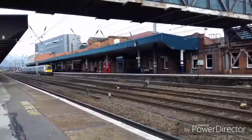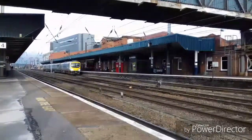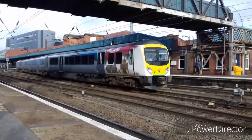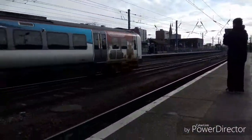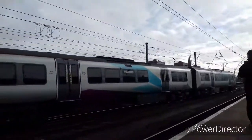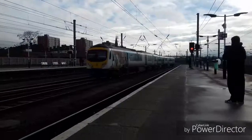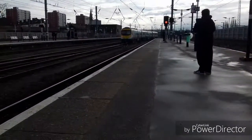This is 1B82 Trans-Pennine Express service from Cleethorpes to Manchester Airport. We've got 185111 Victoria Cross. Victoria Cross Heroes to Manchester Airport via Sheffield, Stockport.